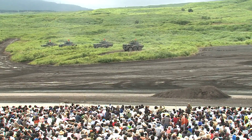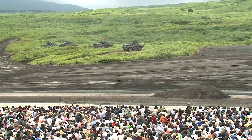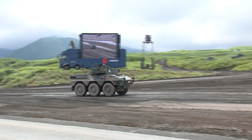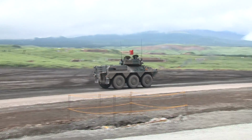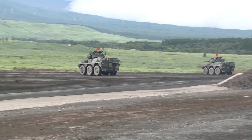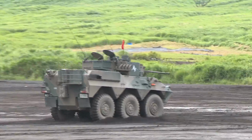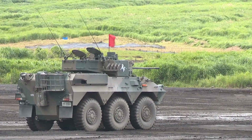Cease fire. Infiltrator, move forward. Taking advantage of enemy confusion caused by the fire of the assault units, infiltrating units are now penetrating the enemy security line all at once. Section 3, to the left. 12 o'clock, enemy troops, coax, halt. Fire.